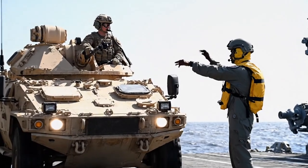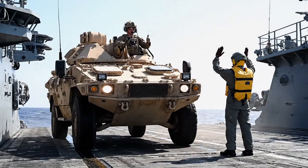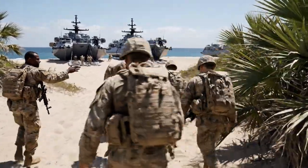Coordination of these heavy assets demands flawless communication. Clear right. Hold position. Watch your spacing. Acknowledge stop. The precise mix of forces has established a beach presence. The troops are now moving inland after the landing.